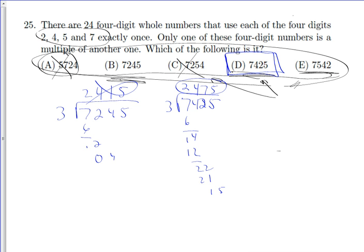And so this certainly is a somewhat computationally heavy problem, but you can limit the amount of computations you have to do by using a little bit of reasoning skills and thinking about what it means to be a multiple.